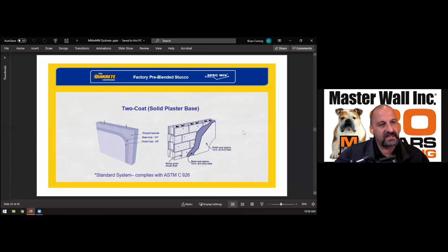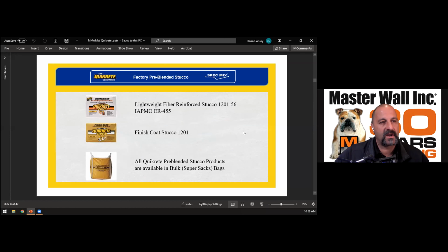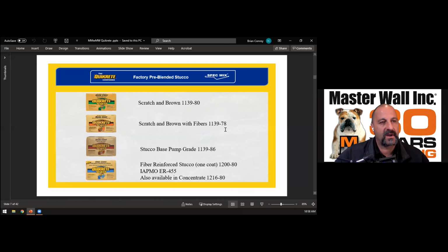I'm going to share a screen again, pull up a couple of things, but one of the things specific is going back to the beginnings of this as far as the materials. Is there a difference? I get this question a lot. Is there a difference between the Quikrete product that one of our, let's say, distributors will sell versus what's at Home Depot?